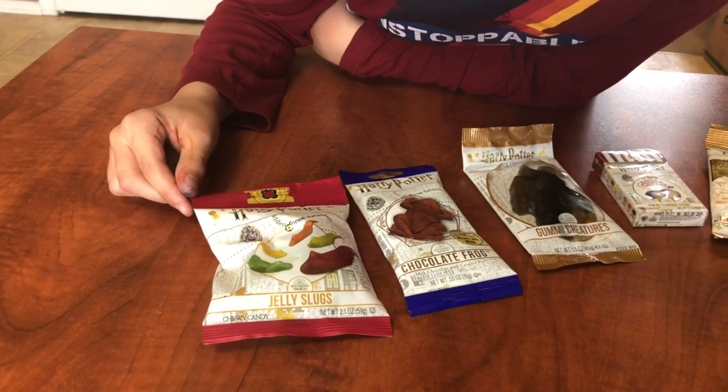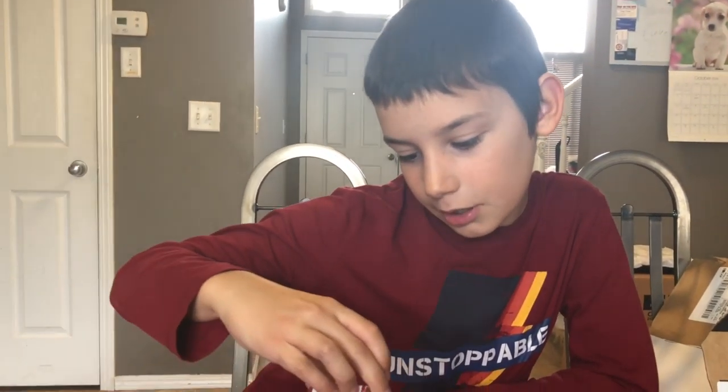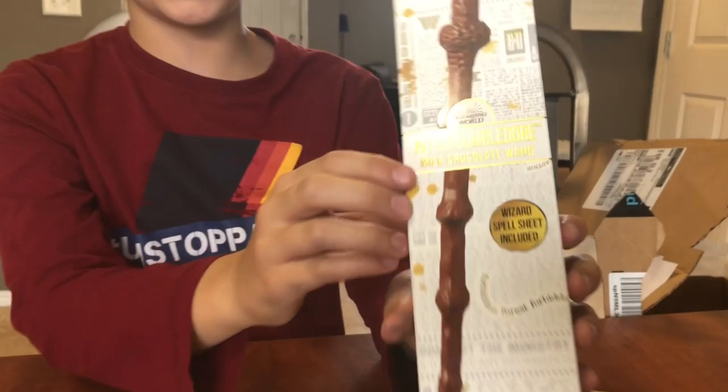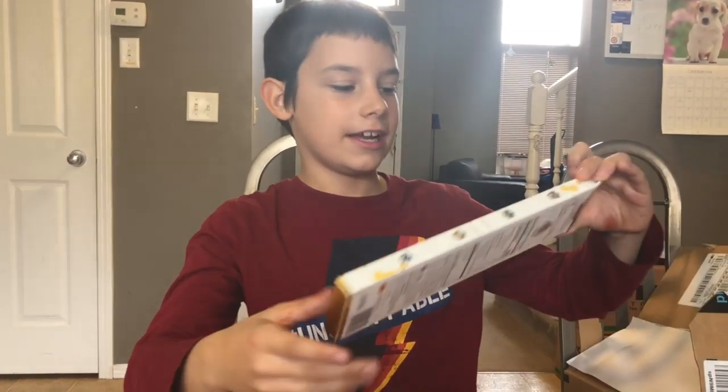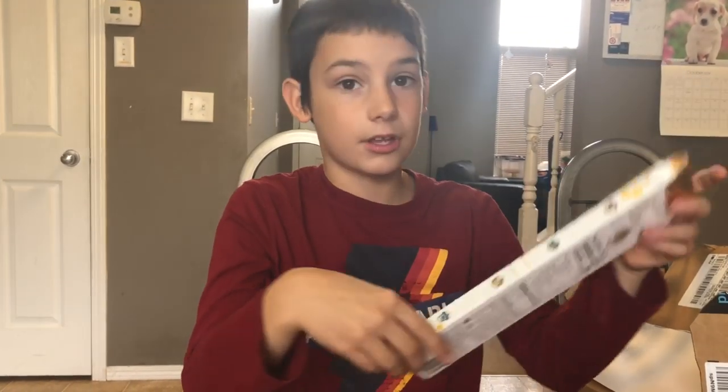So, first off, right here, we've got jelly slugs. And right here, we got a chocolate frog. Right here, we got a gummy creature. Bertie Bott's beans, which is from Harry Potter too. Of course it is. We got chocolate creatures. We got a Harry Potter wand, which is Albus Dumbledore's, which I'm very excited to do. And we've got chocolate crests, which is basically the houses of Harry Potter.